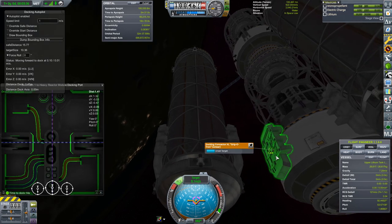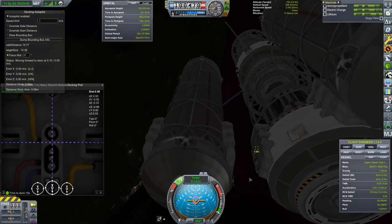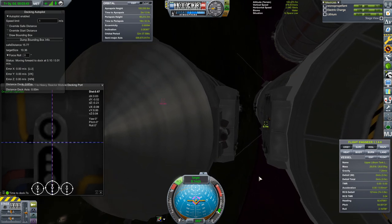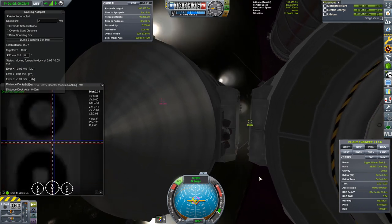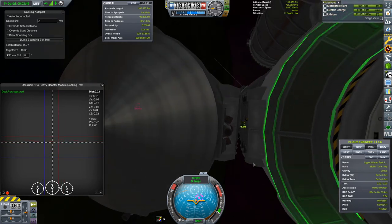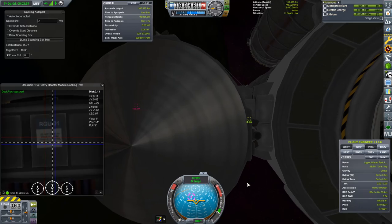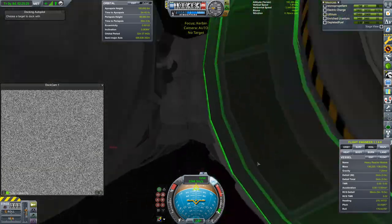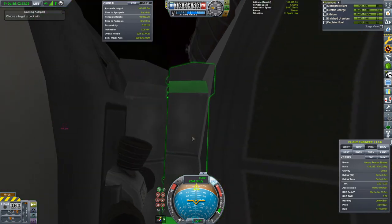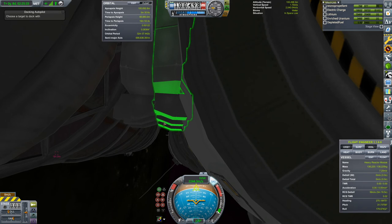Now the magnetic force that the ports have kind of causes that to become a bit of a problem right as docking begins. And yeah, we're wobbling all over the place. And we're docked. But that's not a good dock. Okay.